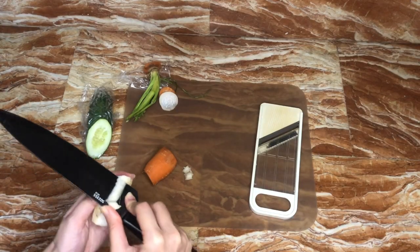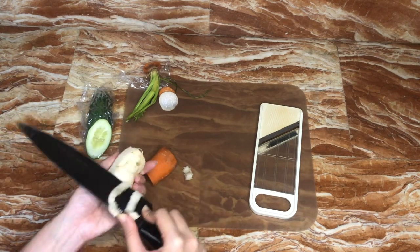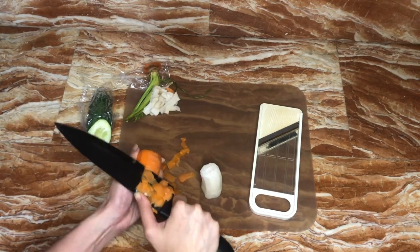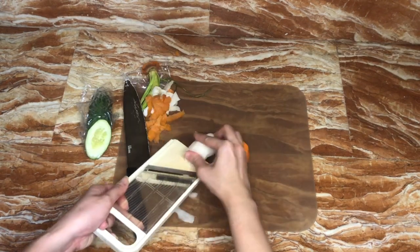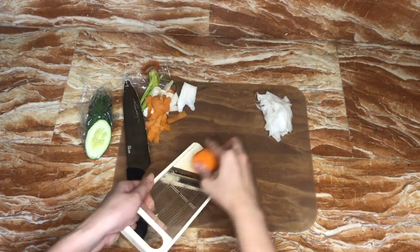Next for lunch, I decided to make some fresh spring rolls. First, I prepare all the ingredients, starting with the veggies. I had carrot, radish, and cucumber on hand, so I passed them through a mandolin to slice them thinly.